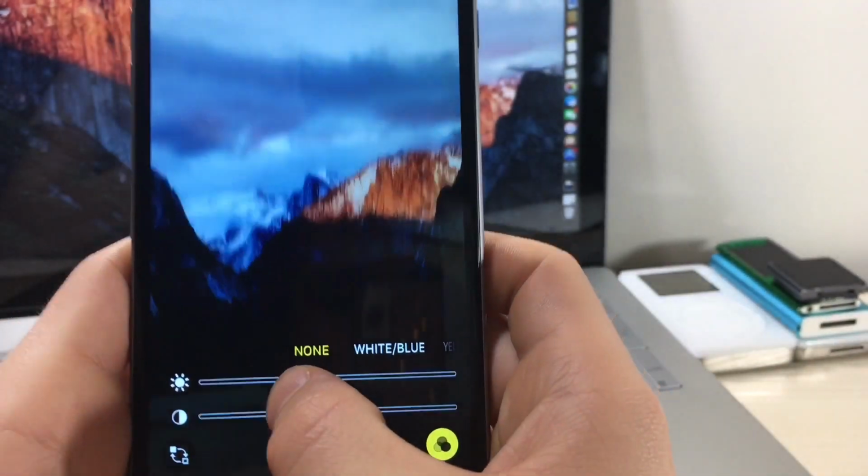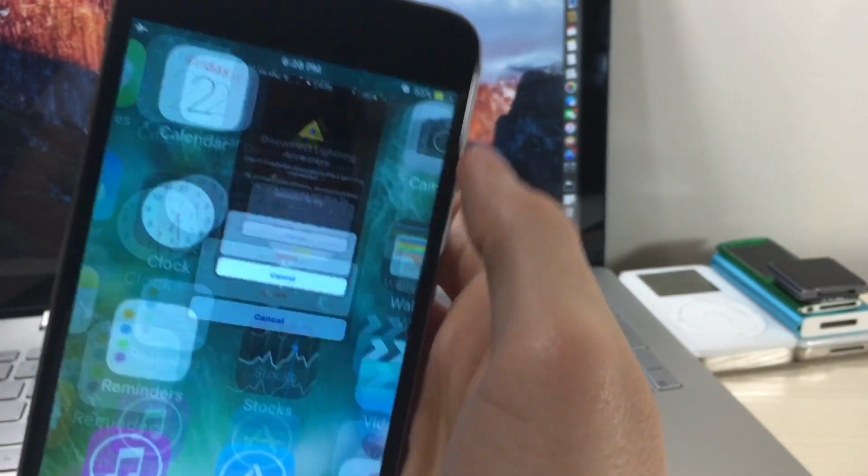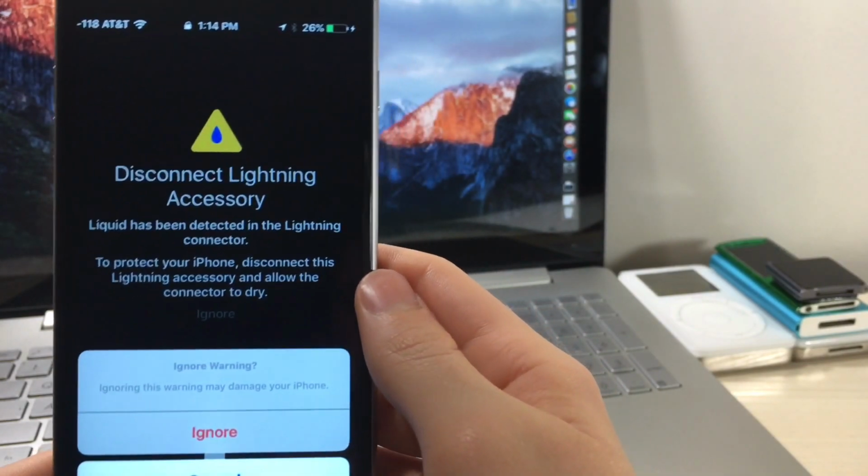This next feature is awesome. It can basically detect if your phone has moisture in the lightning port, and what this will do is it'll basically prevent you from getting shocked or destroying your phone.